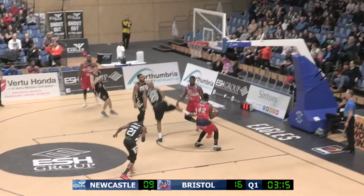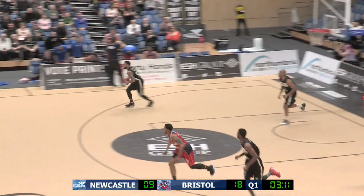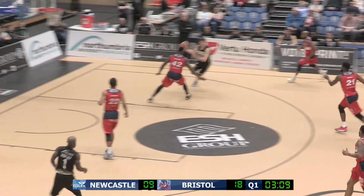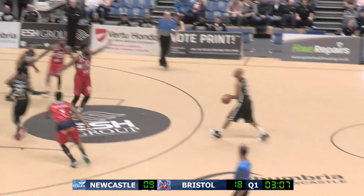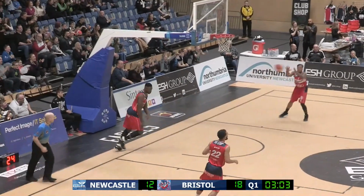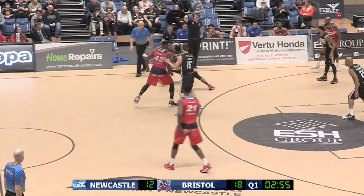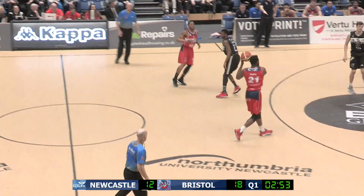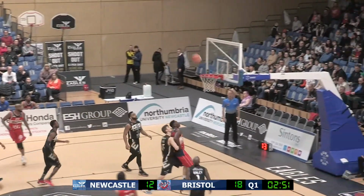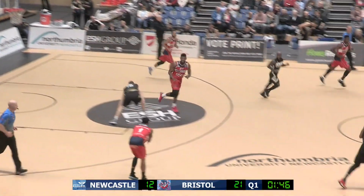Here's Leslie Smith driving hard to the basket, finds a great layoff to Daniel Adozie, and a nice easy layup for Adozie. Here's Jukic again, he goes back. Flanoy looking to knock down a 3, knocks it down beautifully. Great shot from Fab Flanoy. Takes it back to 6 points. Here's Leslie Smith, he's going to go for 3 as well, and he knocks it down as well. Thought he was fouled, but nothing doing.